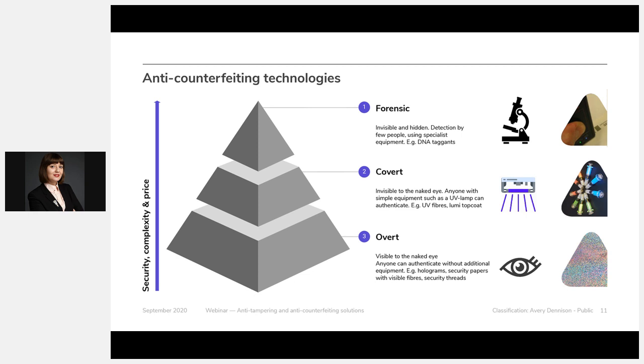Then we have the covert. That's a bit a layer up, and those are invisible to the naked eye. However, anyone with a device, like for example a UV lamp, can authenticate. Here we are talking about UV fibers, UV prints, luminescent materials, luminescent top coats, patterns. So really, it is also not difficult. You put the lamp on and you just see for yourself.